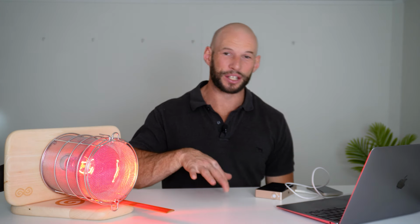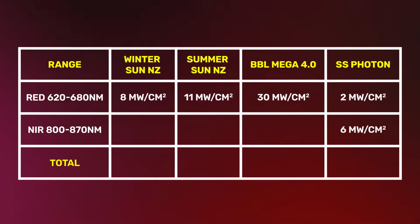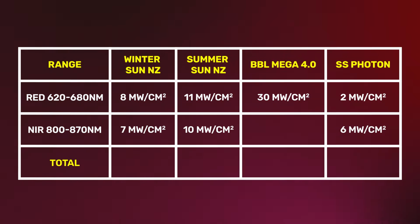Well, because I've done my past calculations using 800 to 870 nanometers, I did the same again here. The Photon is emitting 6 milliwatts of energy in this range. That's about on par with what you'd get on a winter's day, clear sky from the sun. And it's about half what you'd get on a summer's day.